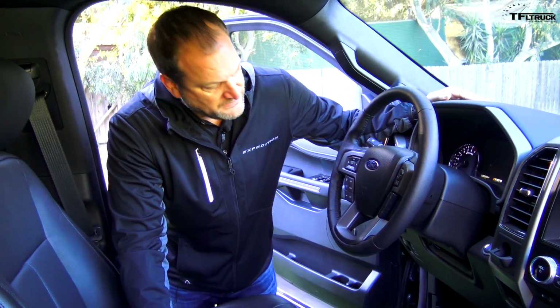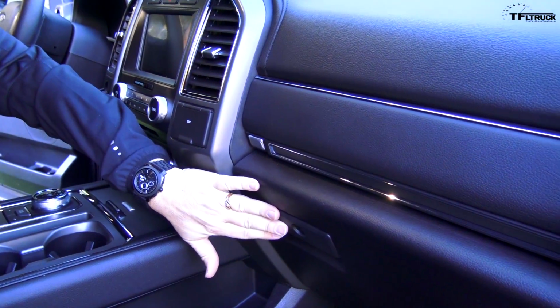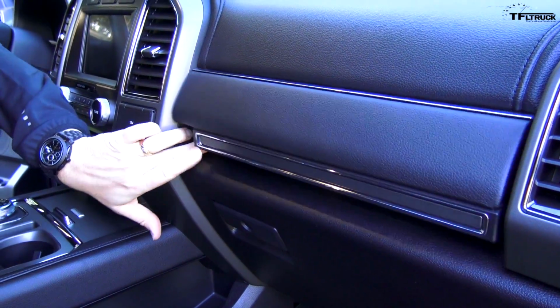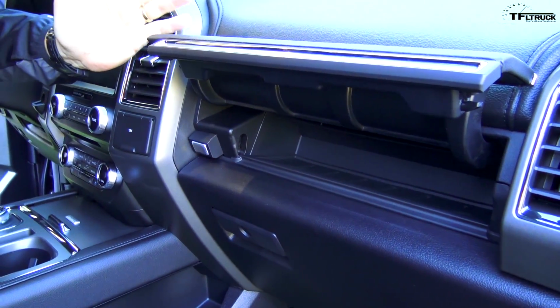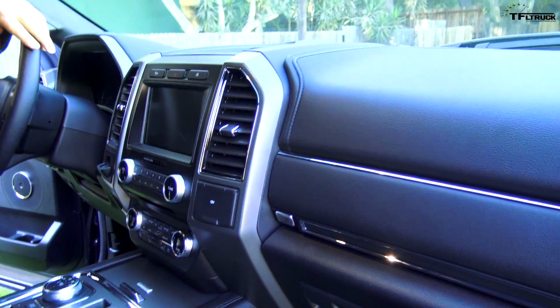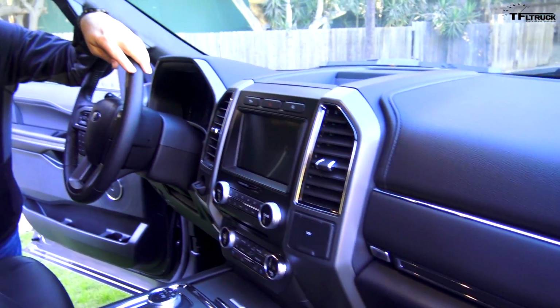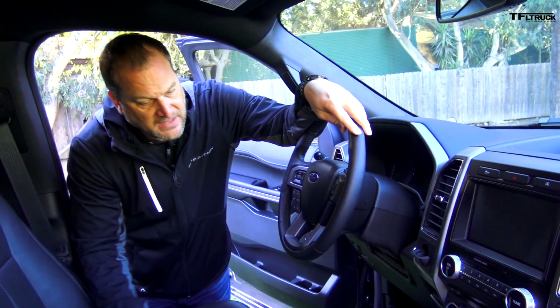So starting with the glove box, people have a traditional lower glove box, but then this one also has the upper glove box, and again, it was just more storage. The center stack with the 8-inch screen and all the controls for both the aux and the rear climate control were Panamount.